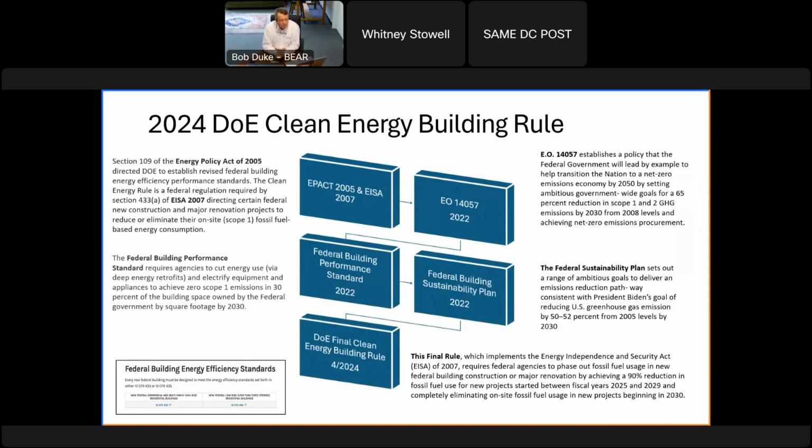But knowing that this is a heavily federalized marketplace, what we did want to do is provide a simple graphic as to how we got here, right? So it started with the Environmental Protection Act of 2005 and the Energy Infrastructure and Security Act of 2007. Those were put into place and signed into law, but they really weren't adopted heavily. That information, though, led to the Executive Order 14057, which was issued in 2022. That then influenced the Federal Building Performance Standard issued the same year, which then informed the Federal Building Sustainability Plan. And all of that culminated just a couple of months ago, April 24th of this year, with the DOE's final Clean Energy Building Rule.